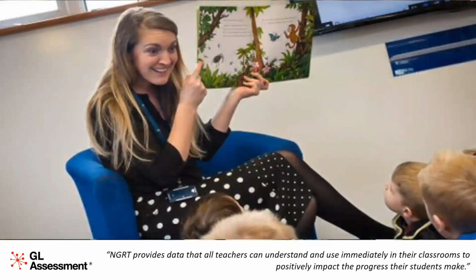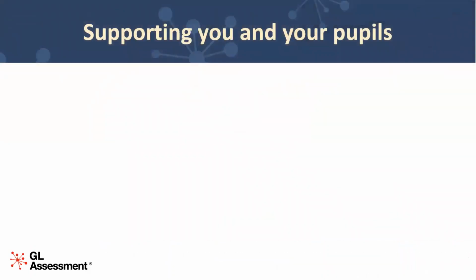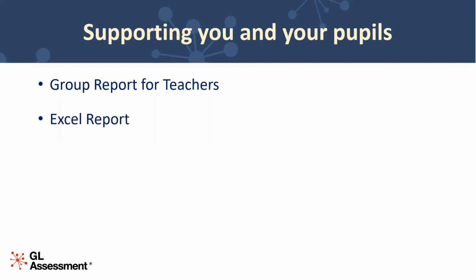So how does student performance in the test translate into the information available within the reports? As with many of our reports, you'll receive an analysis of students' performance in the reading test at a number of levels. Our group reading report for teachers will support you in quickly getting to grips with the cohort or class as a whole, enabling you to evaluate broad levels of attainment in reading and identify common areas for planned support. Group level analysis will allow for a look at gender difference, for example, and then having the data in Excel format can also mean that you can manipulate your test results to consider other demographics specific to your setting.